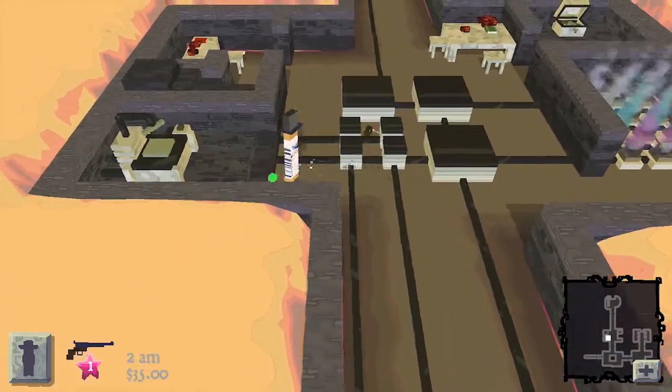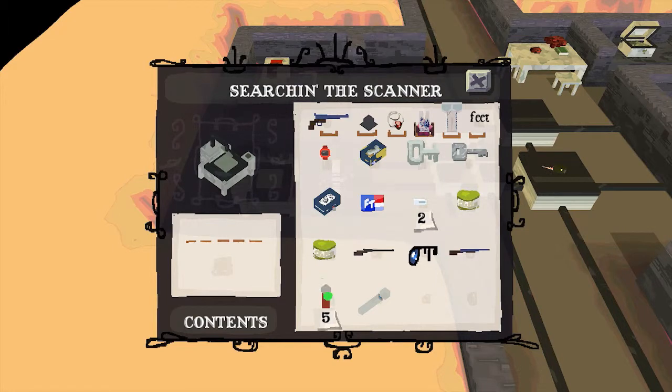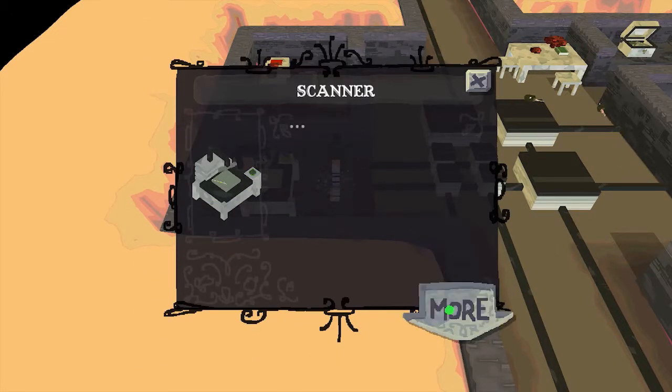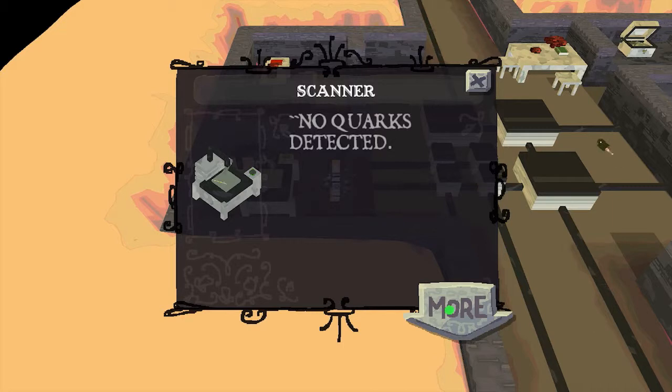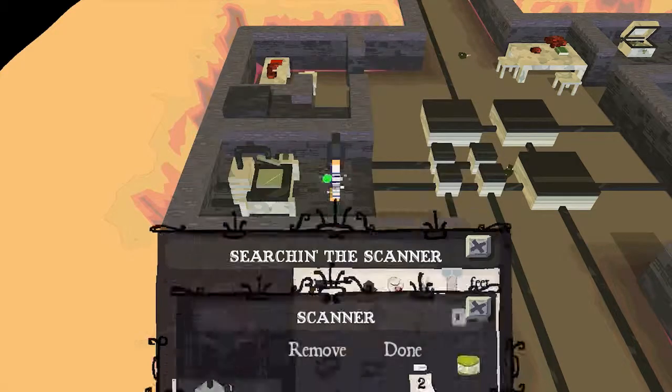Well, I'm back here. I never did investigate this machine. Huh? Green jello. Machine's operation is completely silent. Scan complete. No quarks detected. Radioactivity within parameters of EPA safety recommendations. Yeah, we'll remove that.